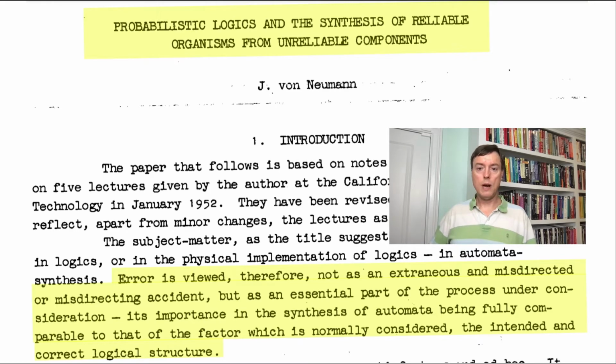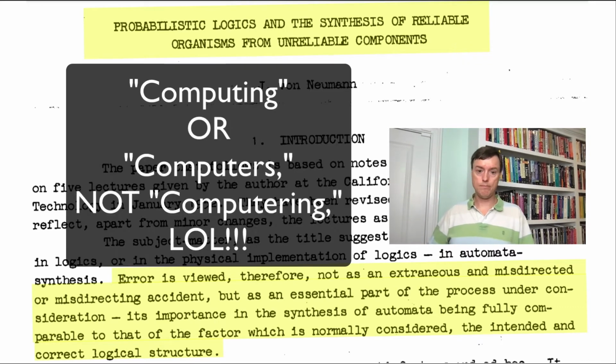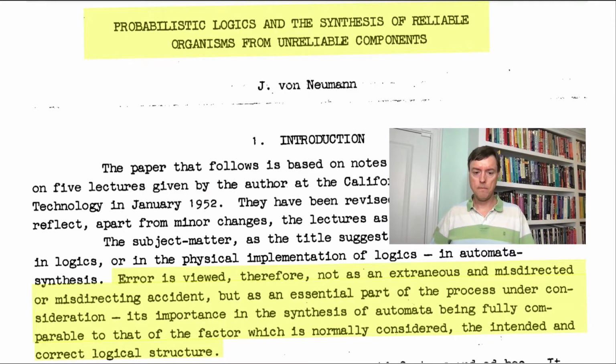And this is not a new idea. This is something John von Neumann, one of the most famous people in computing, wrote about in the 50s, in a paper on the synthesis of reliable organisms from unreliable components. He said that error is viewed, therefore, not as an extraneous and misdirected or misdirecting accident, but as an essential part of the process under consideration, its importance in the synthesis of automata being fully comparable to that of the factor which is normally considered the intended and correct logical structure.